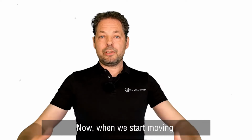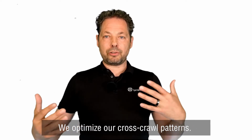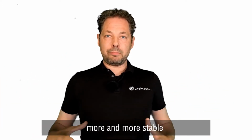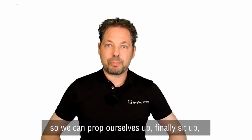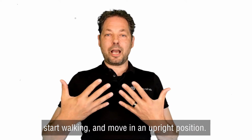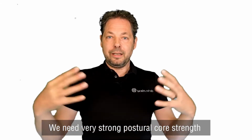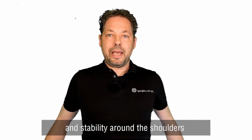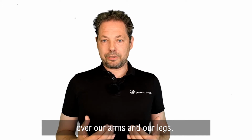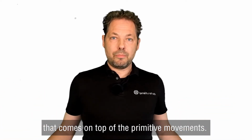Now, when we start moving in more refined ways, we lose these primitive movement patterns, we optimize our cross-crawl patterns, we optimize the stability. The next building block is we get more and more stable and gain more strength, so we can prop ourselves up and finally sit up and start walking and move in an upright position. We need very strong postural core strength and stability around the shoulders and the hips to have optimal control over our arms and our legs. So that is a very important building block that comes on top of the primitive movements.